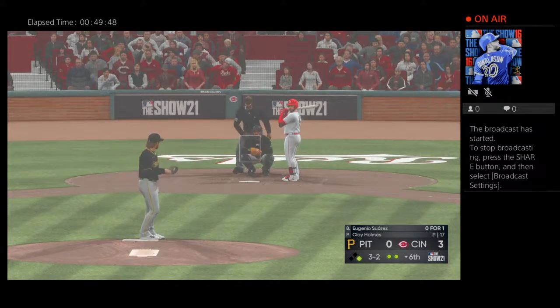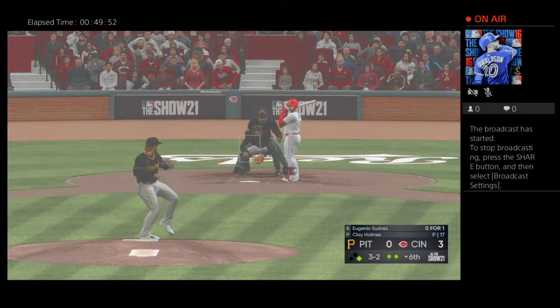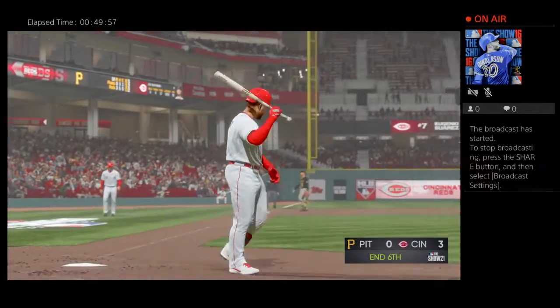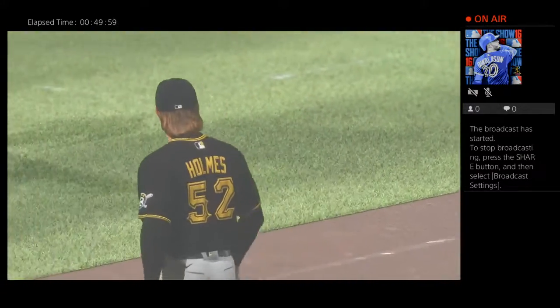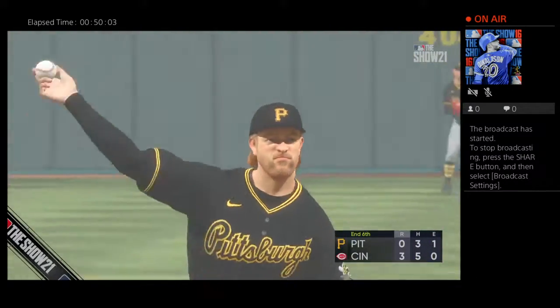Bench is off at first with 2 away. On the 8th pitch of the at-bat is the one that finally does it as he wears him down and the inning is over. Reds leave 1. They lead it 3-0.